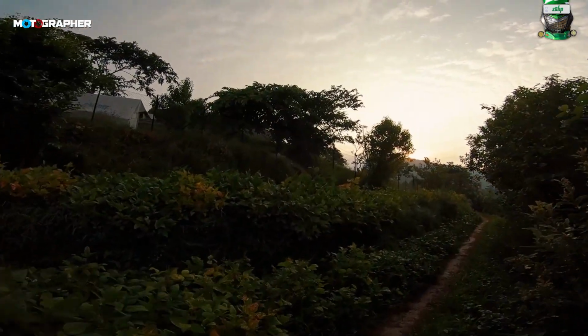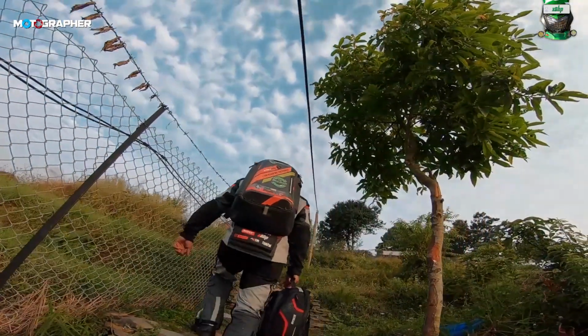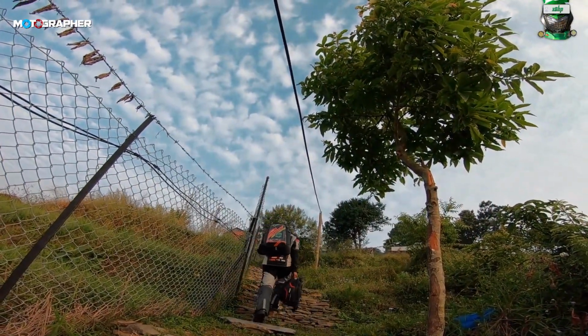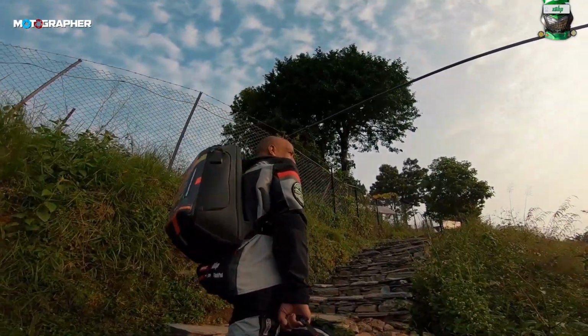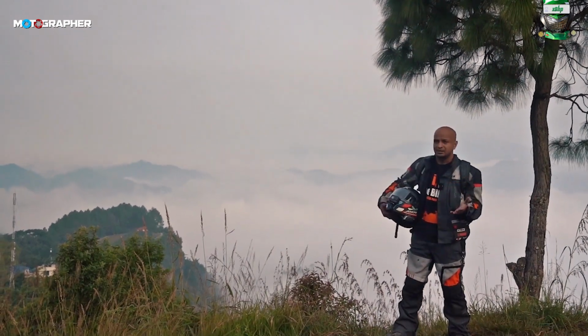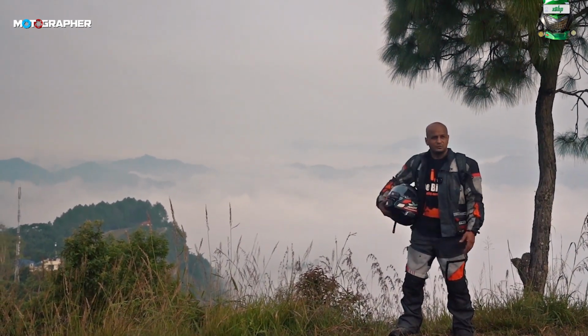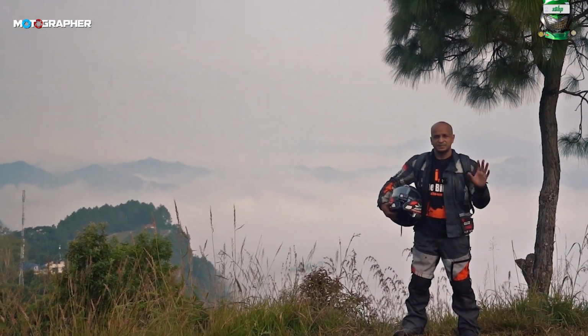Our morning started with hiking in Bandipur, and frankly hiking in riding gear is always difficult, but the views on the top made all worth it. Today we are at this beautiful hill station in Nepal. It's called Bandipur, about 150 kilometers from Kathmandu, the capital, and this place is amazingly beautiful.